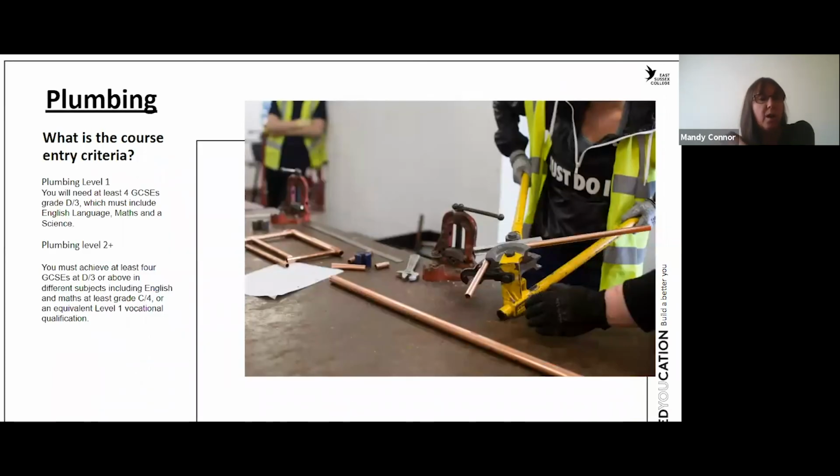So plumbing level 1, to come in, you will need at least 4 GCSEs at grade 3, which must include English language, maths and a science. Most of you will come in at level 1 because again, it gives you that knowledge, skills and behaviour to be able to progress onto level 2, because plumbing has an awful lot of science in it, an awful lot of maths, and it can be really difficult to grasp the concepts. If you do achieve grades 3, you can come in at level 2.